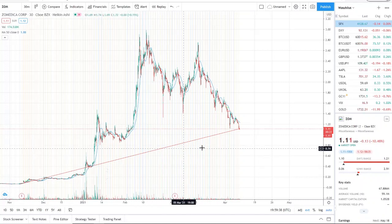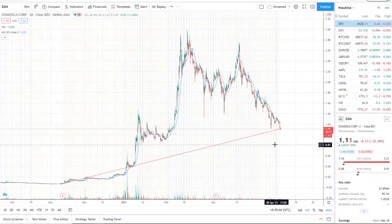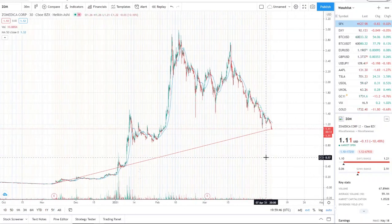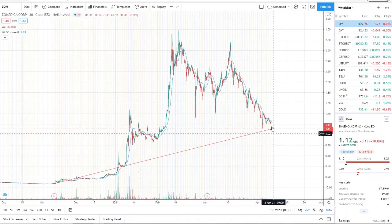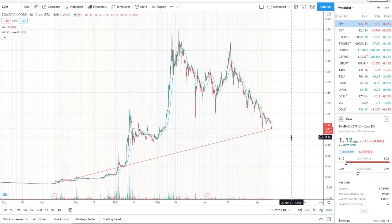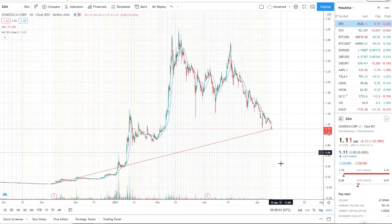Now, Zomedica, could it reverse? Yes, hopefully. That's all possible in the way the charts are looking and if you pull up all the different indicators. But at the same time, the way the market conditions are, the moment this gets below $1, I'm not saying that it's over, but it can get closer to 85 cents. And once it breaks through that, the next stop is down here in the 30-40 cent range. And that's a big gap right there.